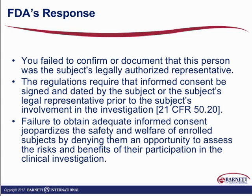All right, so here's what the FDA said. Let me go back here a minute. The FDA said, you failed to confirm or document that this person was the subject's legally authorized representative, so that's number one, and I suspect this person did not need an LAR, a legally authorized representative. The regulations require that informed consent be signed and dated by the subject or the subject's legal representative prior to the subject's involvement in the investigation. Failure to obtain adequate informed consent jeopardizes the safety and welfare of enrolled subjects by denying them an opportunity to assess the risks and benefits of their participation in the investigation.